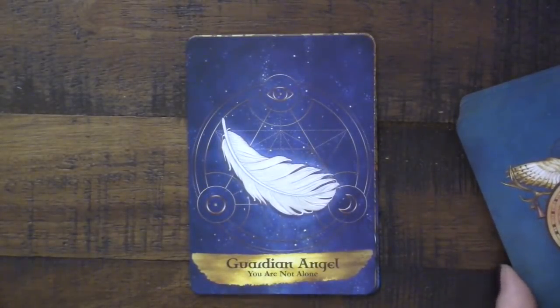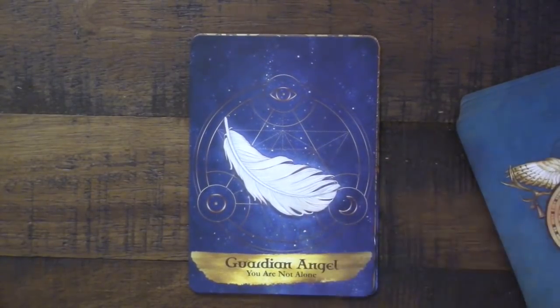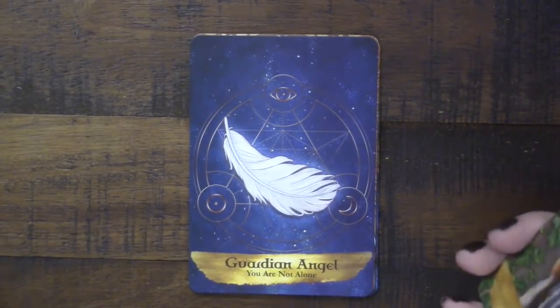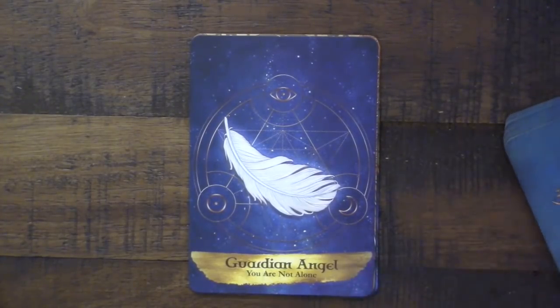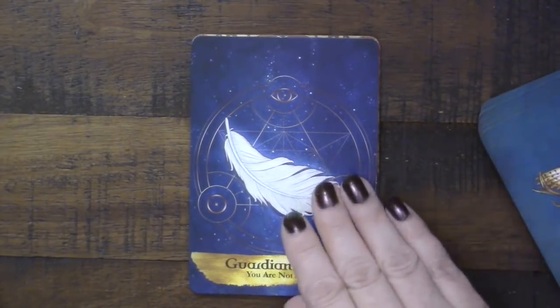We have a beautiful guardian angel card. What I like about this card, and I believe Miss Auset also said this was her favorite depiction of a guardian angel, is that there's no gender, there's no race, there's not even human or animal, right? Because this is a feather. This could be an angel wing. This could be a feather. Many people have various understandings of guardian energies, and this completely opens that up to being anything, which makes it quite powerful. So I do love that.